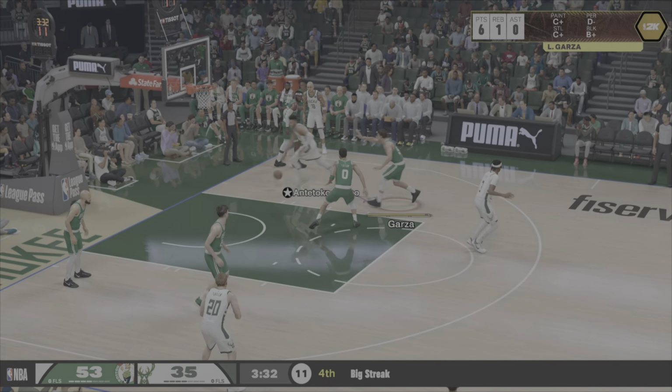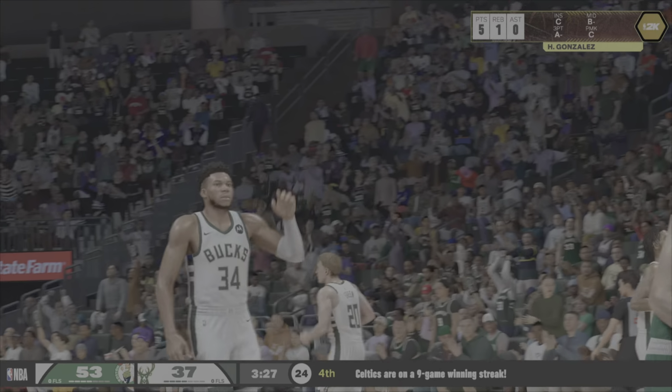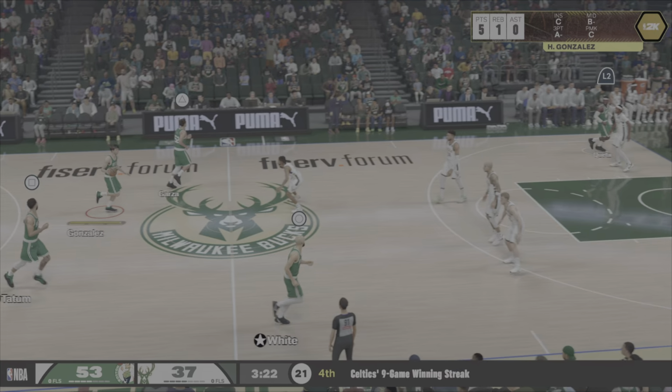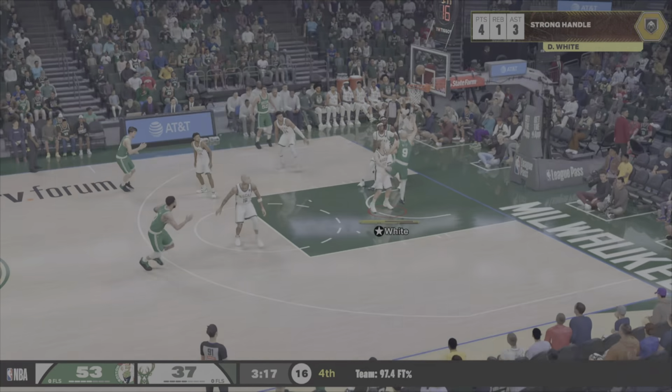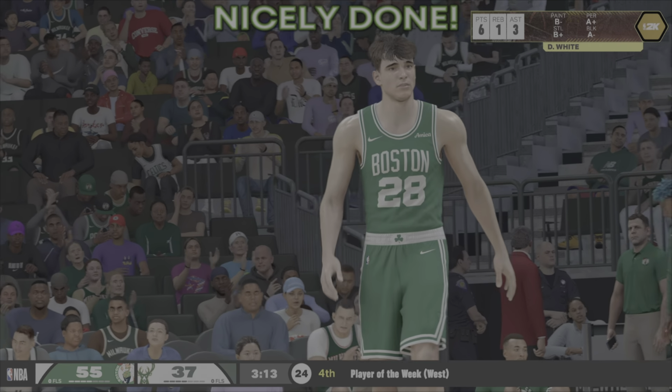Turner with a screen for Antetokounmpo. And the slam dunk by Antetokounmpo. And one step ahead of the defense with that solid screen. And then Greg, the monster dunk to finish it off. Boy, picture-perfect teamwork that time, guys. One guy sacrificing for the other. That's how you succeed in this league.